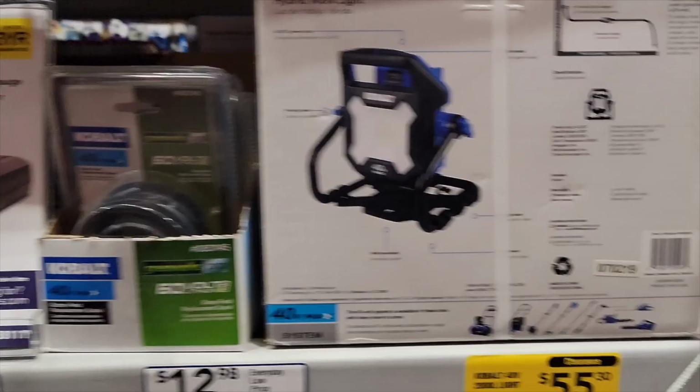All right, and that'll wrap it up for the things I bought to resell. I'm just showing a couple more clearance items that are there.